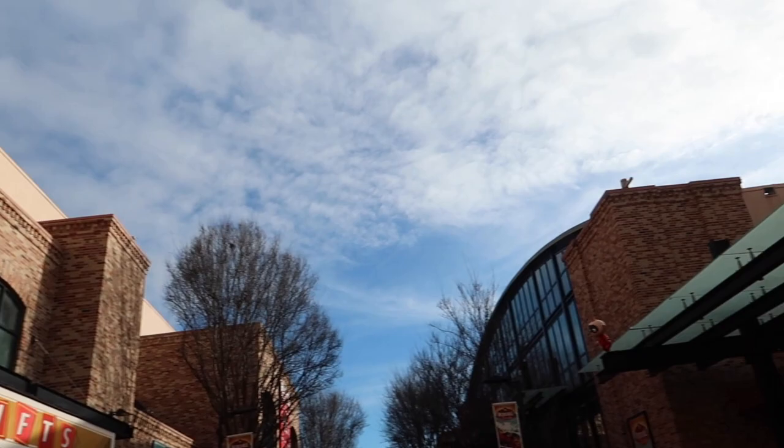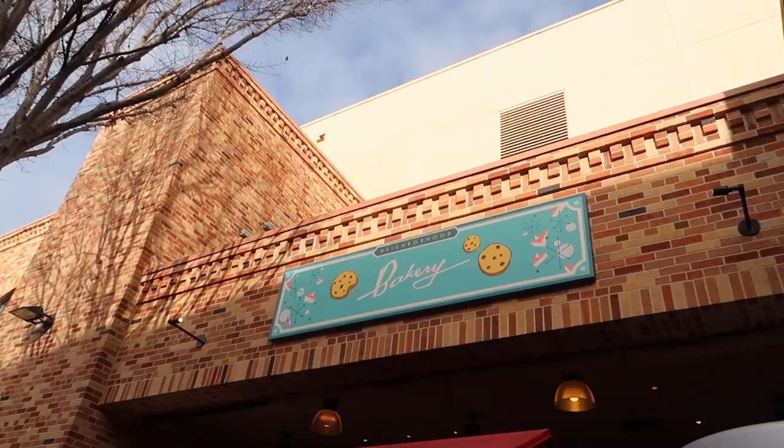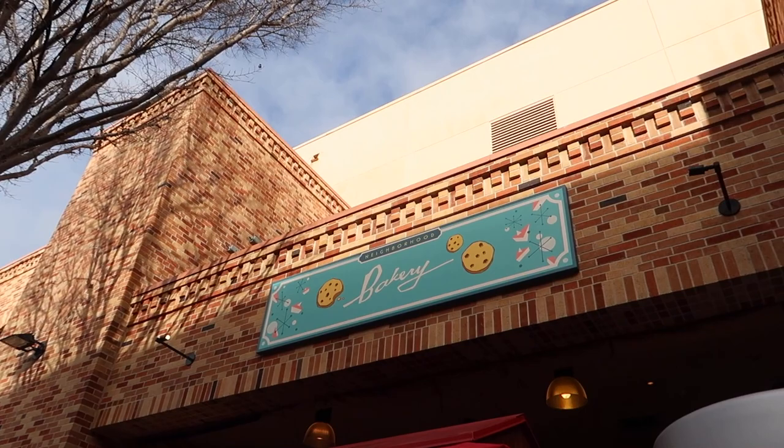Oh, look, there's Jack-Jack up top there. Oh, you found it, Mom? My mom found the Jack-Jack cookie num-nums. There's Jack-Jack himself. So this is where you come to get it. It is here at the neighborhood bakery.